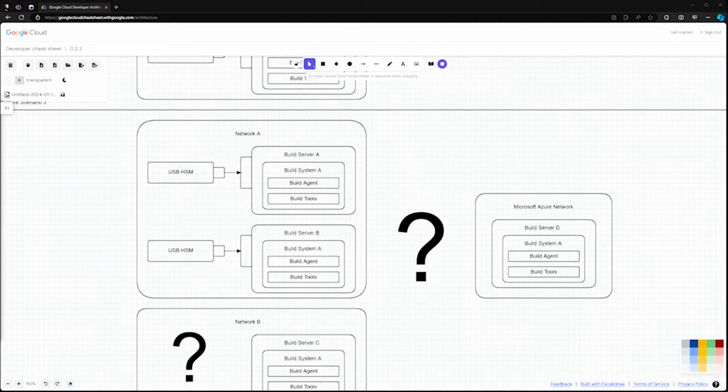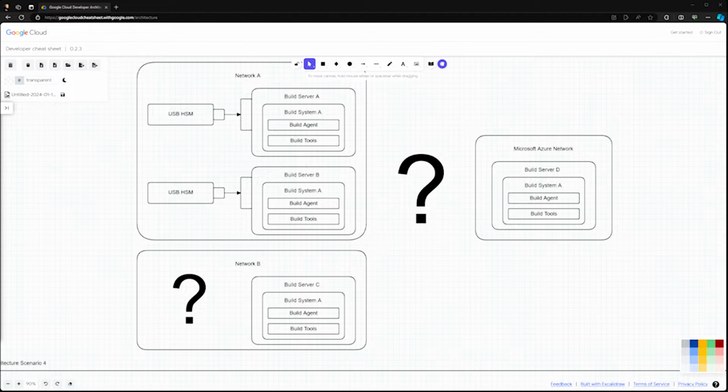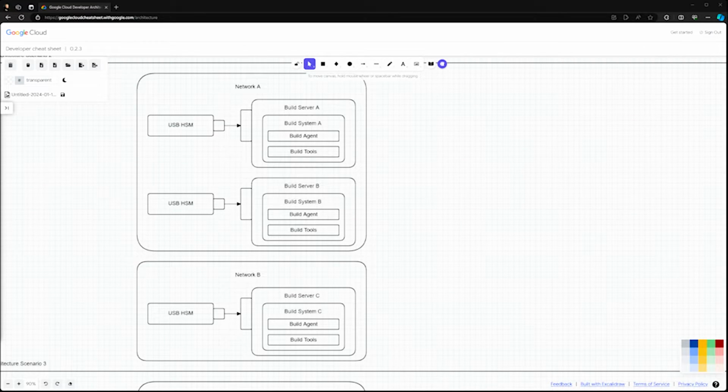Now, as we get into more complex situations, you can find yourself looking at something like this. You have network A, maybe that's your corporate network infrastructure, with some dev teams and build systems on it. I can purchase HSM or e-token devices for each of those build systems, and because they're on-prem, no problem. Now, if network B is virtual and not at a physical location, there are some question marks because there's not a physical system. The same thing applies to Microsoft Azure. This could be something like VMware even, but if network B is hosted on physical infrastructure at a geographically different location, that goes back to scenario 2. You just drop ship them a USB HSM device.